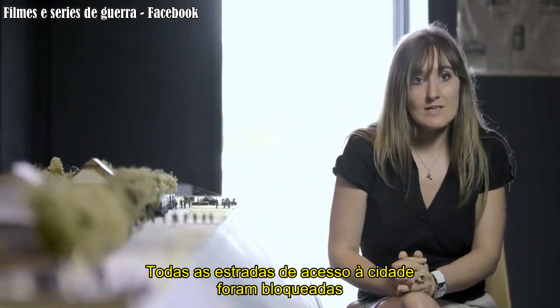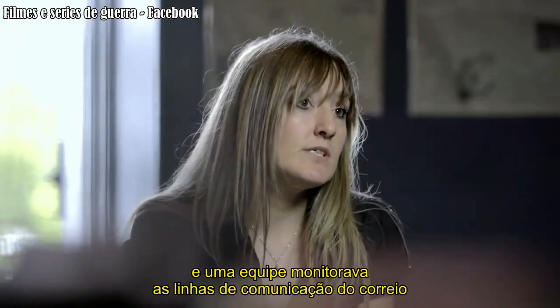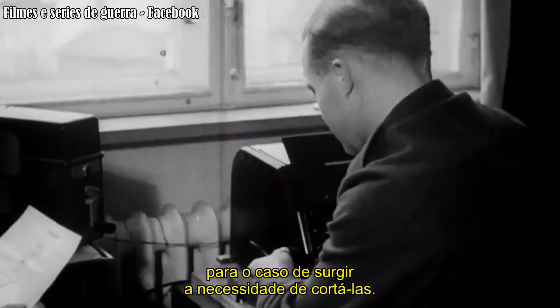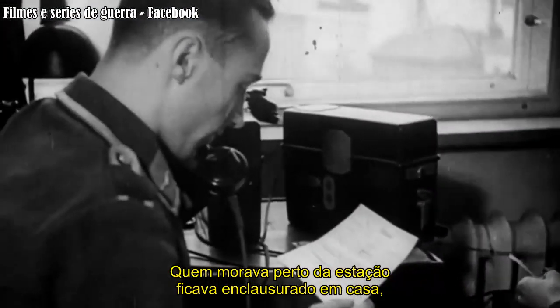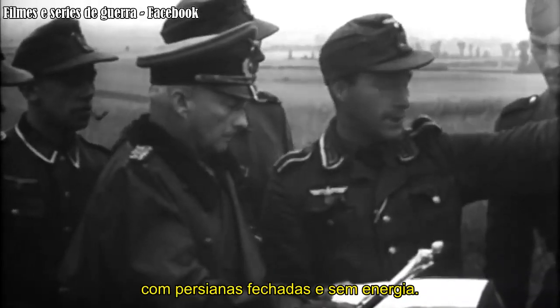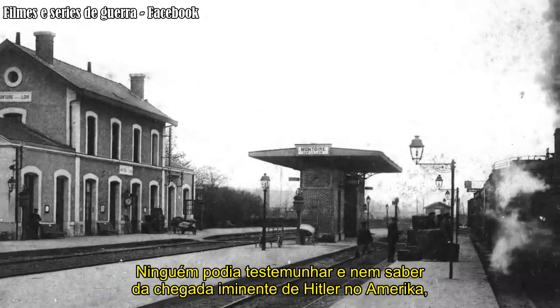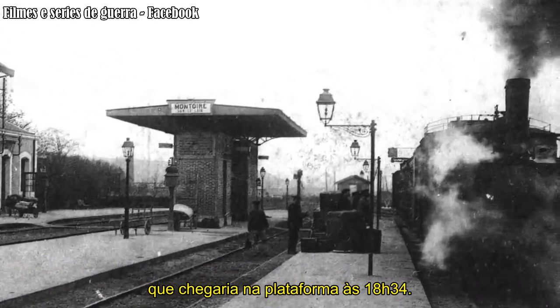All the access roads in and out of the town were blocked off. And there was a team constantly monitoring the post office's lines of communication, ready to cut them off if need be. The town was literally under siege. People living close to the station were consigned to their homes with shutters closed and the electricity cut off. Nobody could witness or know about Hitler's imminent arrival on America, which would stop at Platform 3 at 6:34 p.m.